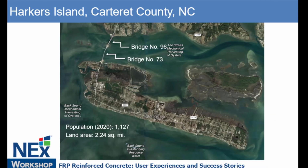So Harkers Island, a significant bridge. I call it a flagship bridge for North Carolina.